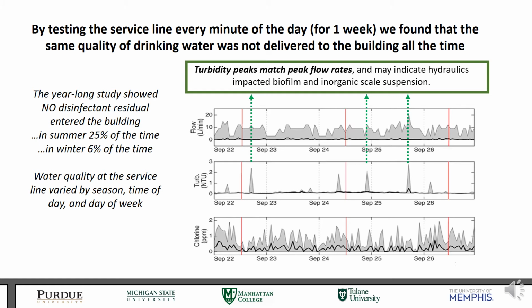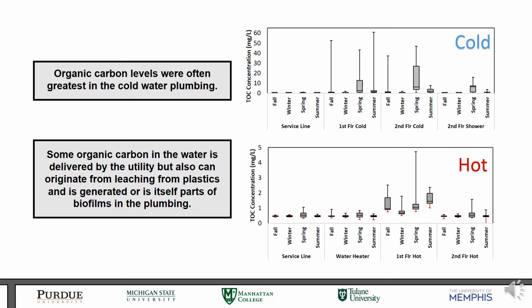And the water inside the buried water distribution system warms up in the summer compared to the winter. So this is really interesting because it implies that we can't necessarily assume that the water is always going to be the same delivered to a customer from a public water utility. And then looking more closely at some of the other data that we published, water quality at the service line varied by season, time of day, and day of week.